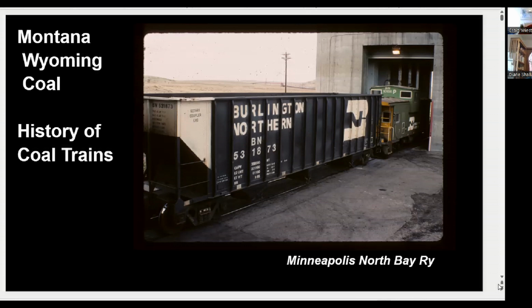So that would have meant that it came from Wyoming via the UP then. Yeah, they'd bring it up probably into St. Paul, and then they would haul it out there to Marshall, and then bring it back on the Twin Cities and Western.